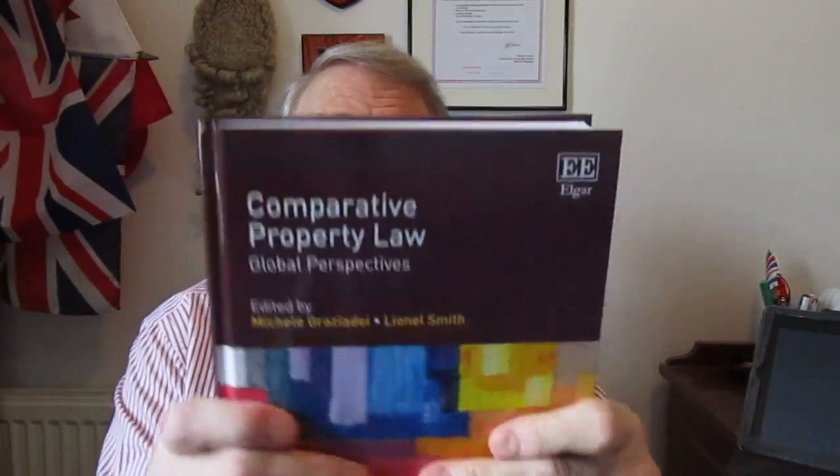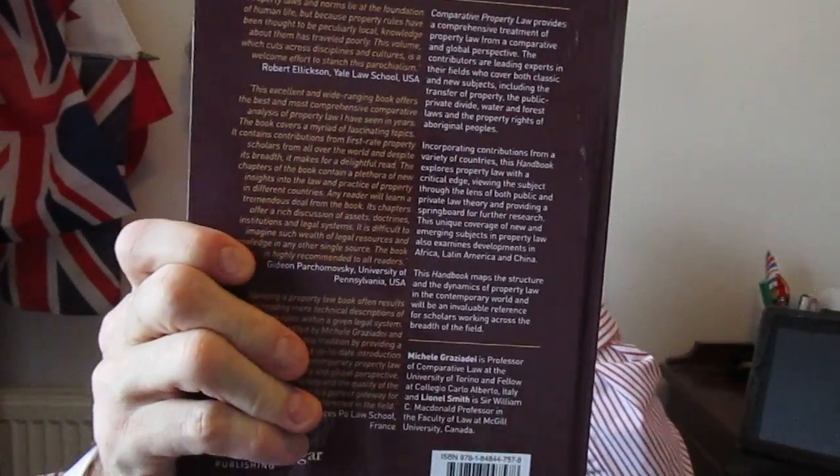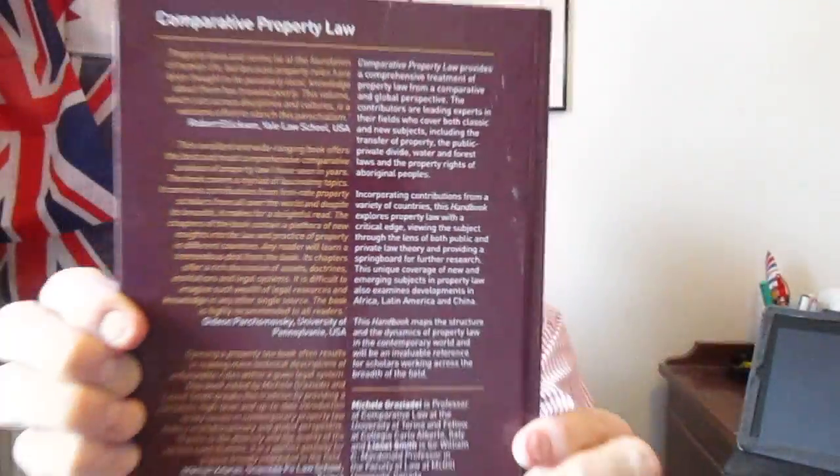As I say, this book is from Elgar. It's online as well as available as both a book and an e-book. And let's have a look at the book first. The book actually is a hardback. There it is. There's the spine, and then you can see on the back quite a lot of information. If I just move it back a bit, and if you go in a little bit, you can see a lot of information there. It's a hardback, as I say, runs to 500 pages.